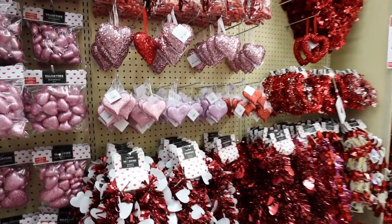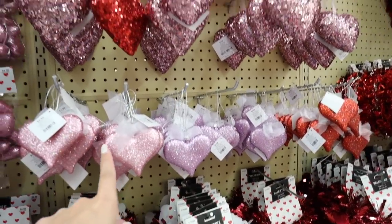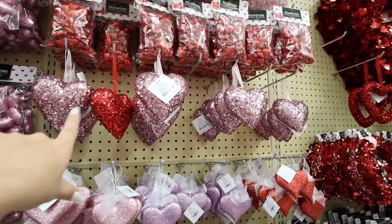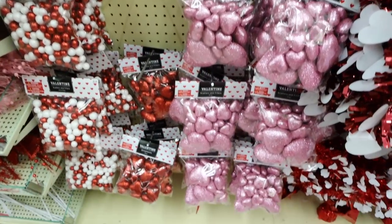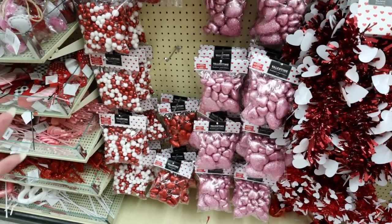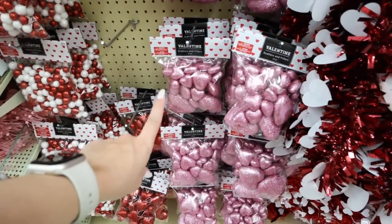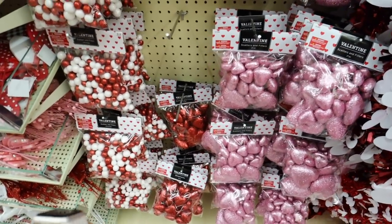They have tons of stuff right here, like these hearts that are $2.99, and these come in a couple different colors. These glitter hearts that are $2.99 a piece come in a couple different colors. But then they also have these scatters and fillers, which are great for a tablescape for Valentine's Day or for vase filler. This bag is $4.99, and it's a bunch of different sized pink hearts. They also have it in red.